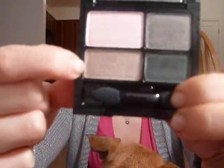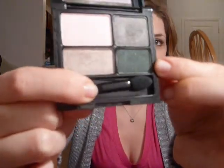Second product is the Revlon Color Stay 16-hour eyeshadow quads. I love the shade ranges in these. I have 2 of them and I still want to get more. I have number 550 Enchanted, which comes with a light pink, a dark grayish taupe, a more muted brown taupey color, and then a really interesting color, a dark black with green shimmer in it when it hits the light. So that's really pretty. The second one is a more neutral palette, which is number 500 Addictive.